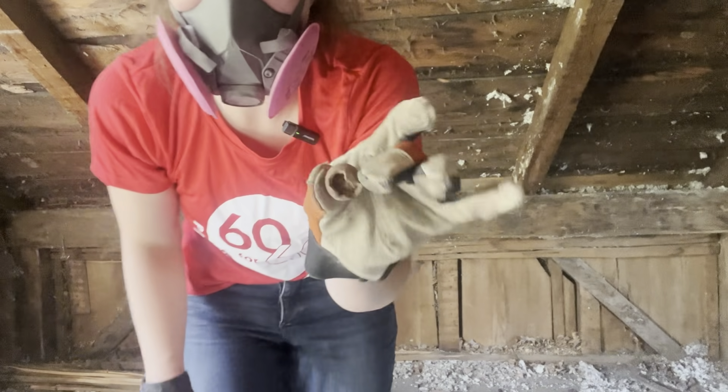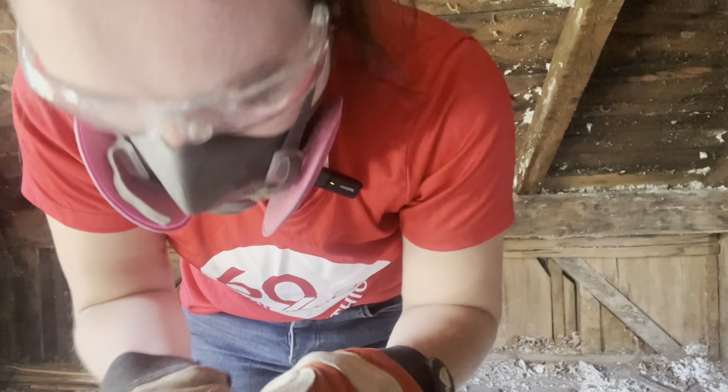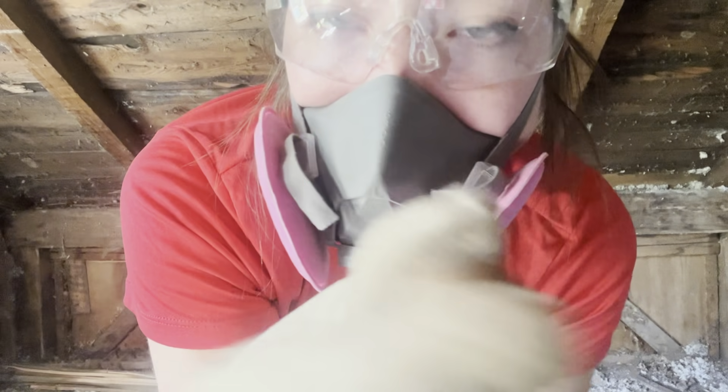Oh, I thought it was an eggshell, but I think it's like an acorn. Can you see it?